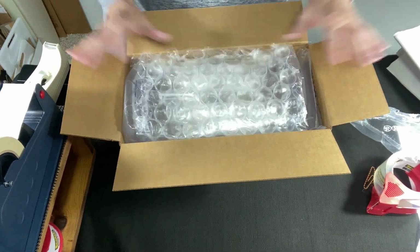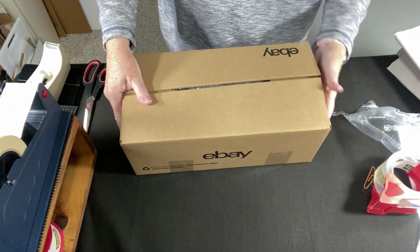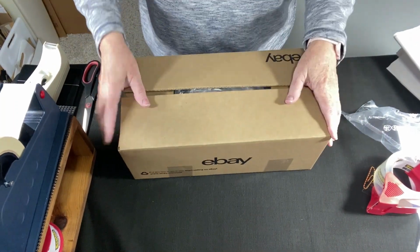I think that's pretty good. Let's give it the shake test. It's good. In the mail it goes. Let's take a look at eBay sold comps for hardware. Not necessarily brass, but brass or metal hardware.